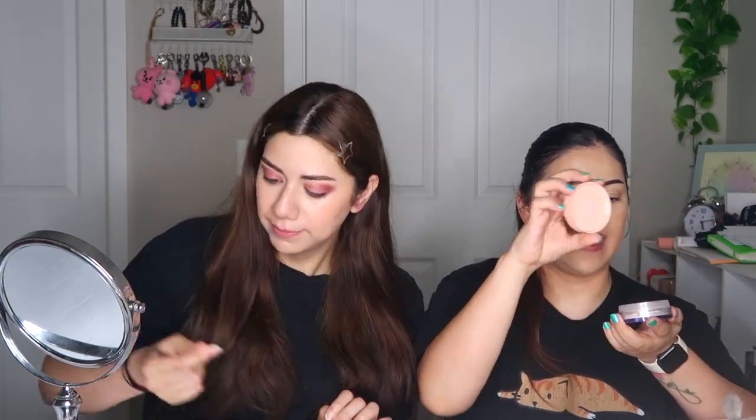I forgot to set my makeup, so I'm gonna use some e.l.f. Halo Glow Powder. Oh my god, this always scares me because I have such a small lid space because of my hooded lid, and I don't want to go over your hooded eyes. Yeah, I'm putting it. You're almost done with your eyeshadow and I'm still here. Yeah, I'm trying to speed this up, y'all.